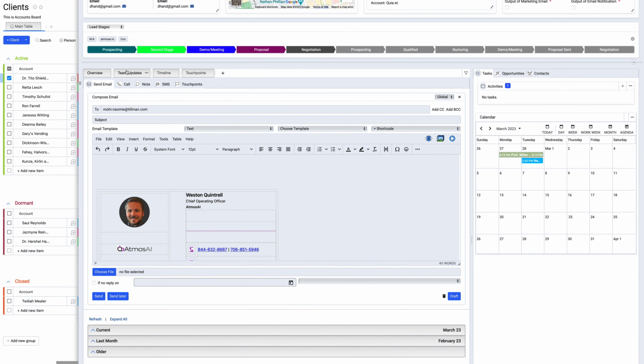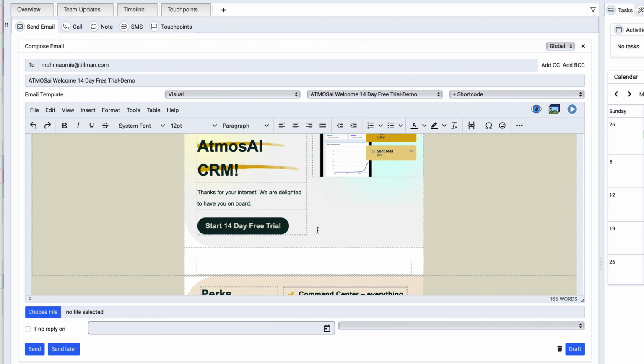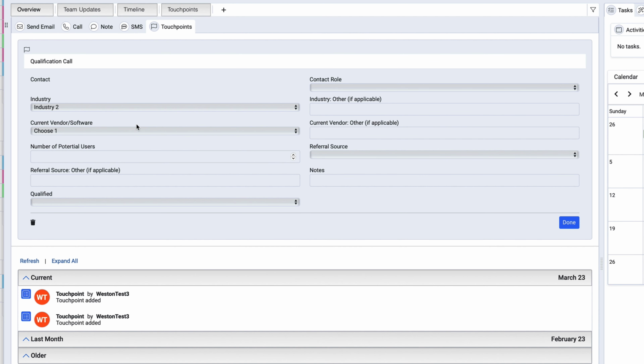Next, we've got team updates and notes, which helps customer service and sales teams keep track of leads and accounts. You'll be able to communicate with prospects directly from the platform. That includes emailing, which you can do from your Gmail or Outlook, click to call, as well as SMS outreach through Twilio. And take advantage of the touch points features, because that's where you can keep track of specific metrics. And did I mention this platform can automate invoices, estimates, and quotes?